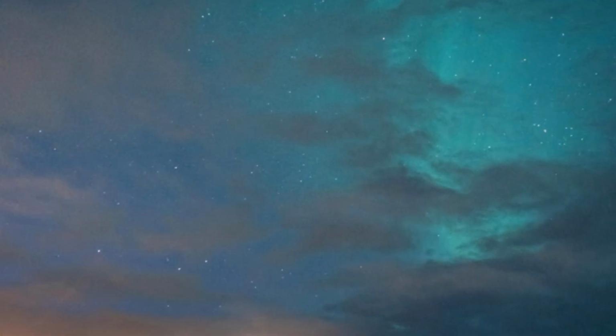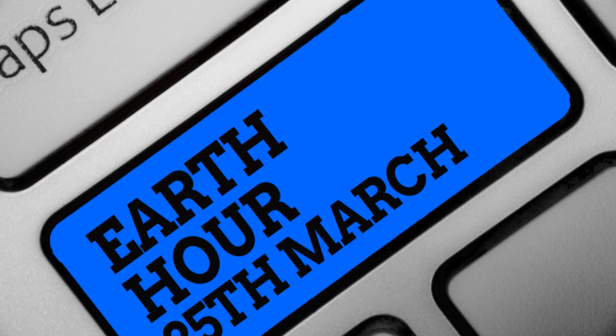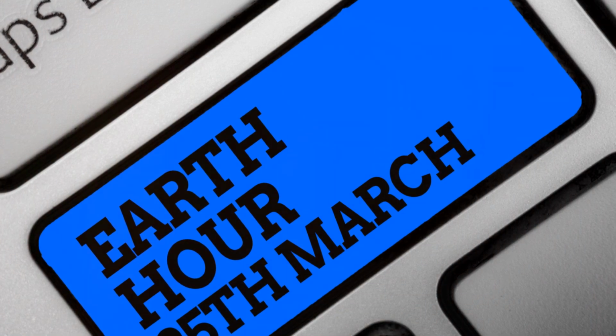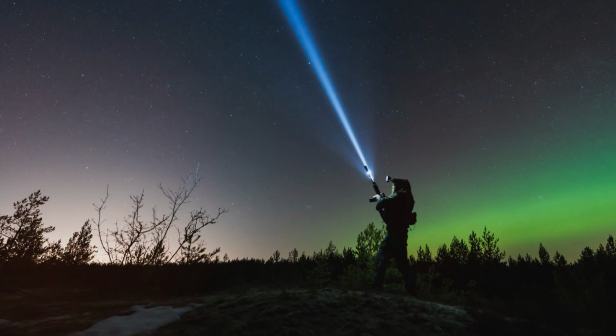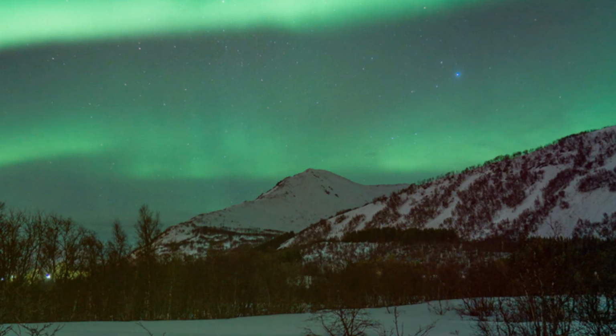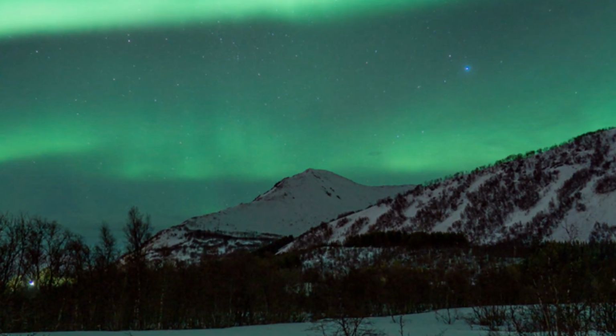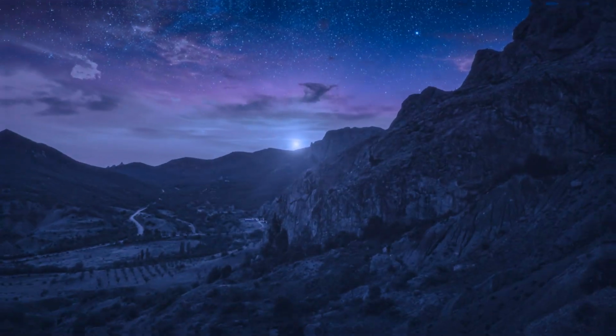By choosing dark sky locations, we not only enhance our aurora viewing experience, but also contribute to a global movement to raise awareness about light pollution and promote responsible lighting practices. It's a small step with a significant impact, a testament to our commitment to preserving the wonders of the night sky for ourselves and future generations.